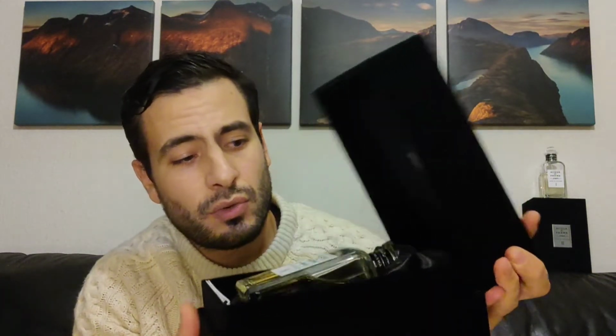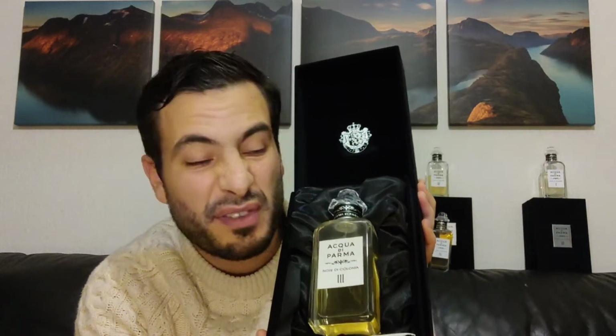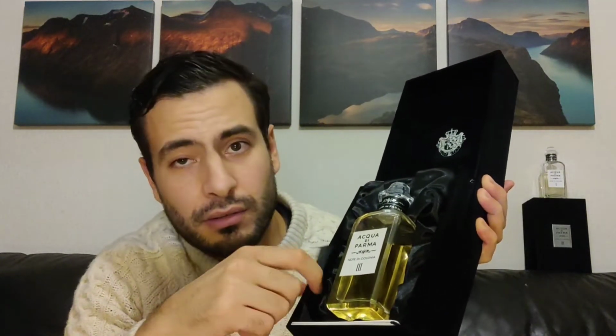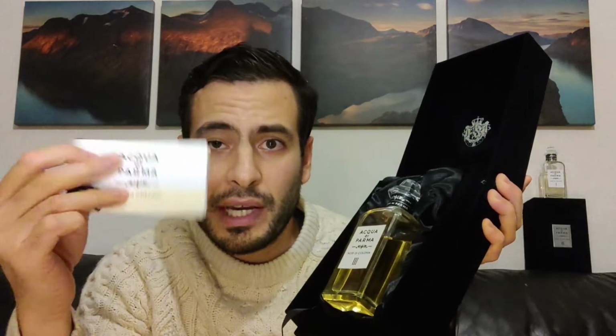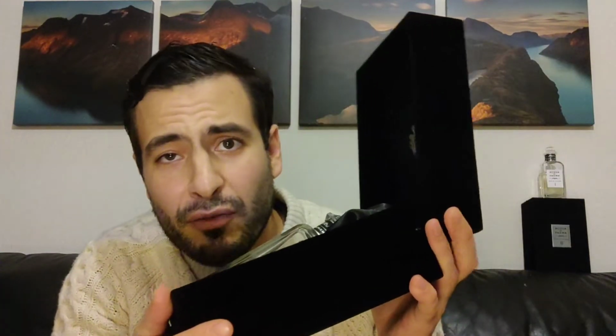It comes in a black velour box, like this one, and when you open it, you can find the magnificent 150 milliliter bottle laying on a silk bed. Here, when you pull, you have a little guidebook with all the history behind each scent, and there are 5 of them. If you are thinking of buying one elegant perfume that can add a luxurious touch to your personality, this is what you need. So Notte di Colonia 3 was launched in 2016.